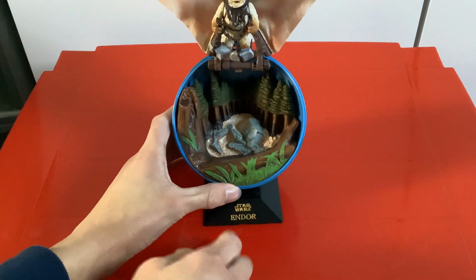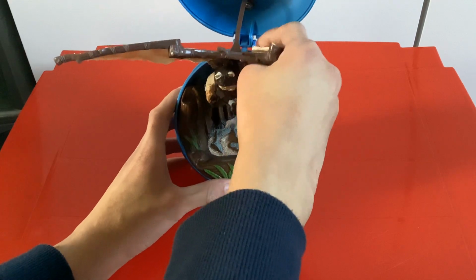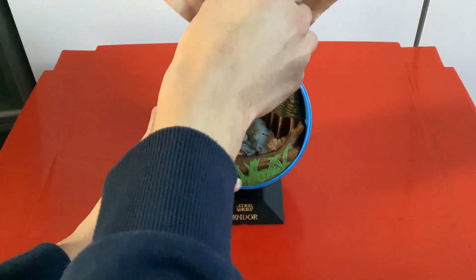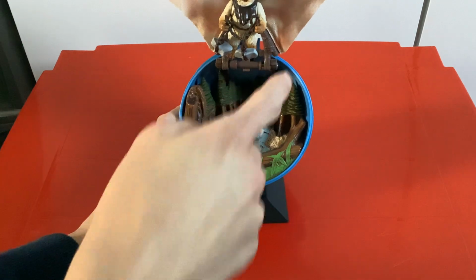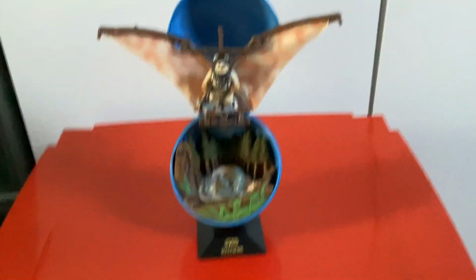As you can see, we've got a downed AT-ST down the back there, which is quite cool. In fact, let's do that again. Actually, no, we won't do it again, but I can show you that again. The Ewok actually has quite a bit of articulation. As you can see, we've now got Endor fully opened up.